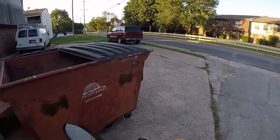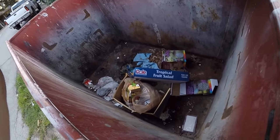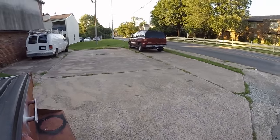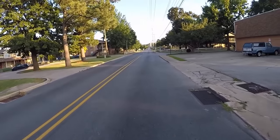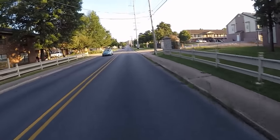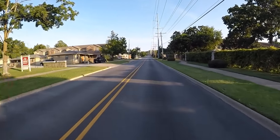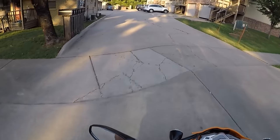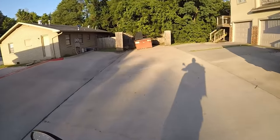It kind of looks like the window out of a hutch or something. It's brass. The metal on there is all brass, soldered, and it reminds me of something. It probably came out of some kind of hutch or cabinet. Backtracked a little bit there, so I can hit the other side of the street. There's no better way to do it.